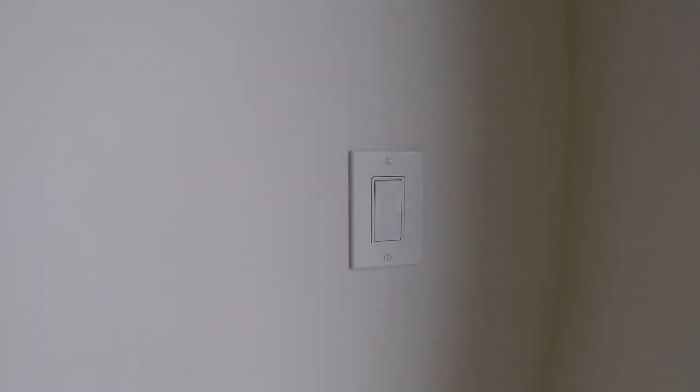Inside, you'll find custom kitchen cabinetry, top-of-the-line GE stainless steel appliances, a dishwasher, and the convenience of an in-unit washer and dryer. Hardwood floors throughout, great natural light, large windows, and good closet space throughout.